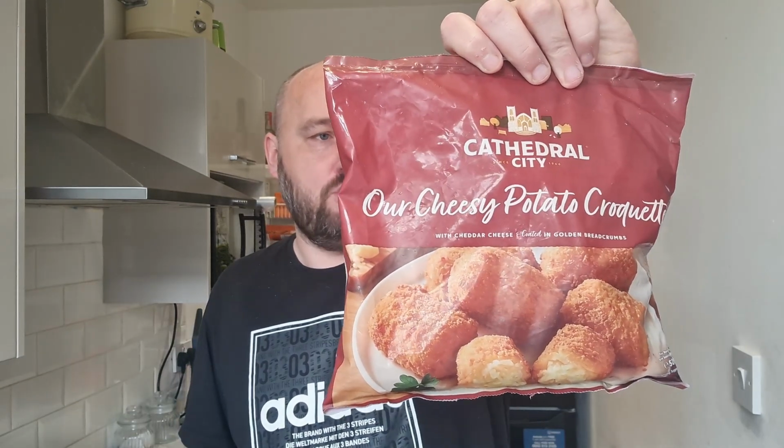Cheesy potato croquettes. Now, I remember having potato croquettes as a kid and giving them to Dino's daughter when she was smaller. I mean, we still get them now. Sometimes we replace chips or potato waffles or something like that. Sometimes you have alphabet bites. Whatever's on offer, basically, I'm a bit of a tight get. Whatever's on offer, that's what we get, potato-based product. But never seen these, but I like cheese and mash and breadcrumbs, so I'm going to like it, aren't I?